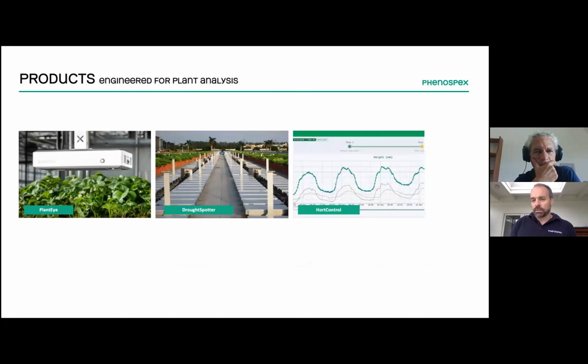Our core products are threefold. One is a multispectral 3D laser scanner. Basically, it's a sensor which assesses the shoot of plants. Then we have gravimetric platforms. By the way, this is a picture from the platform at ICRISAT. And we invited Vincent Vadez, who is going to be talking about this, especially how you analyze this data.